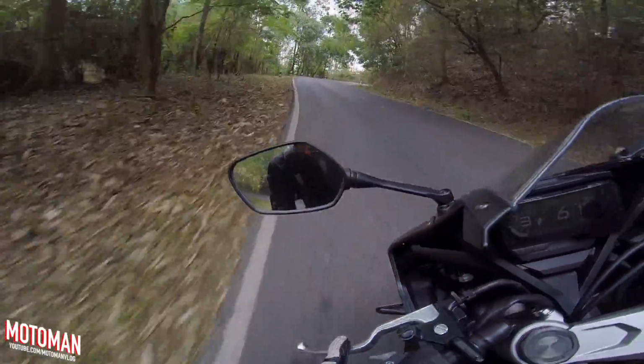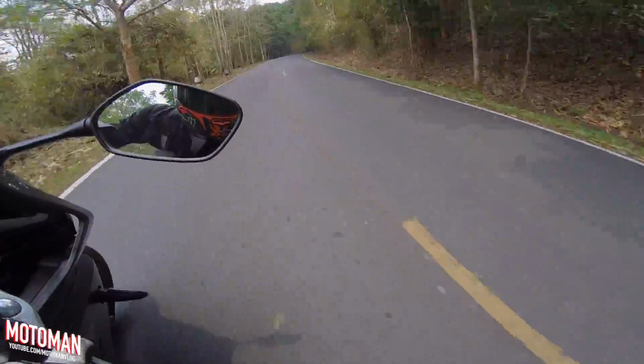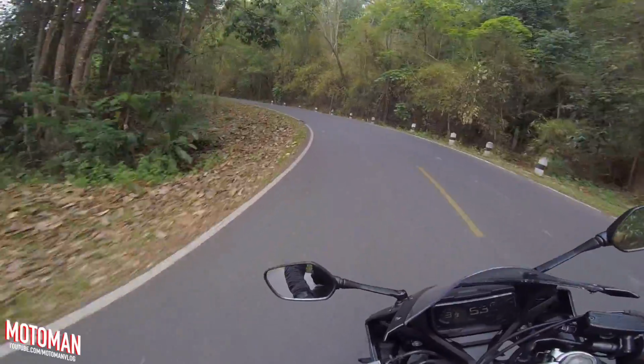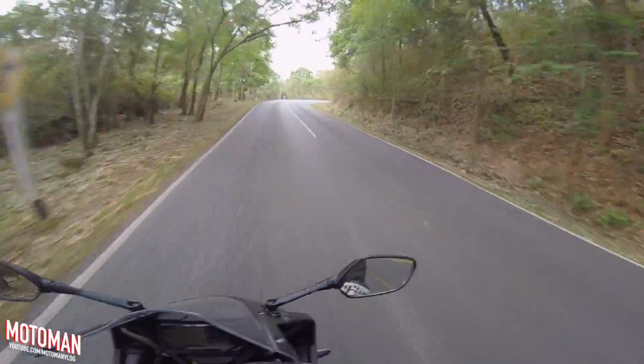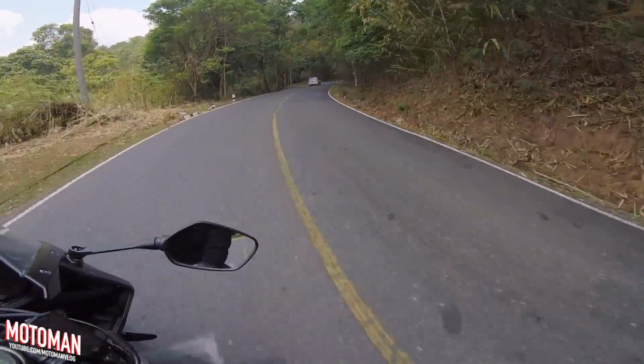Definitely an enjoyable bike to ride at a decent pace. Clip-ons definitely help you feel sporty. The engine likes to rev, and being a 650 inline 4 with 94 horsepower, you're going to have to work it to get the power out of it.